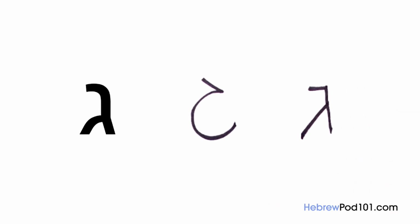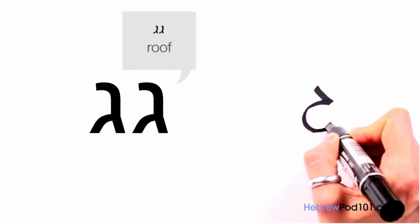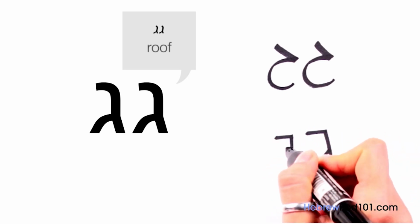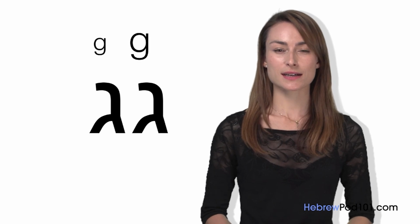But the good news is that you already can write another Hebrew word, Gag. This means roof in handwriting. Gag. And in print it looks like this. Gag. Here you may be a little confused. If you were to see this word written, you might want to read it as gug. There is no vowel sound.